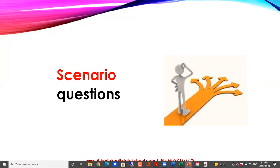In this case, you'll just have to read the scenario carefully. Don't get too hung up on the names of people. Just take a look at what they're trying to get to, get to the bottom of the question, what they're looking at, and then go backwards and read the scenario again. So scenario questions will be part of the exam as well.